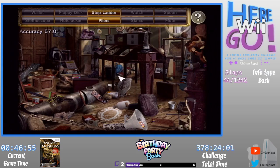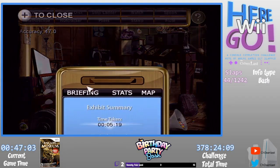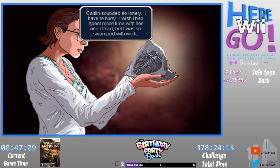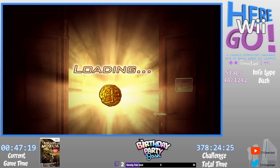Oh, there's my stepdaughter. Okay. I don't care about accuracy on that. I just want out of here. Caitlin sounded so lonely. I have to hurry. I wish I'd spent more time with her and David, but I'm so swamped with work. When I get out of this, I'm gonna take a long vacation with my family.